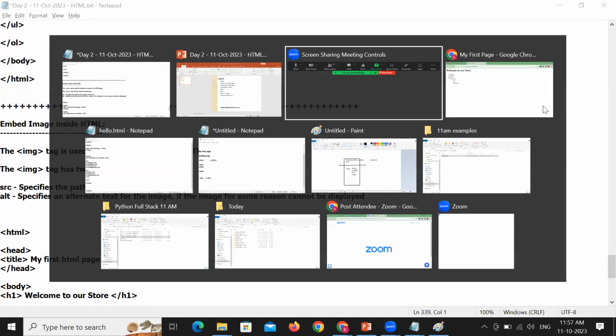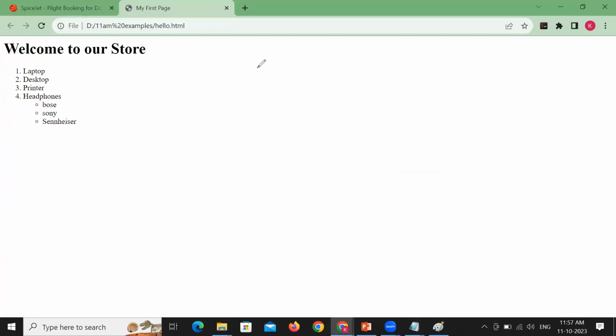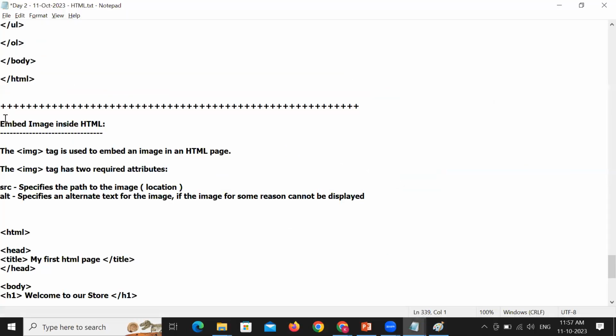I want to place an image in the HTML page. These are all text; I want to place an image. How to embed an image inside HTML? We have a tag called IMG, which stands for image tag. It is used exclusively for dealing with images. The image tag has two attributes: one is the source attribute, and the other one is ALT, which stands for alternate attribute.